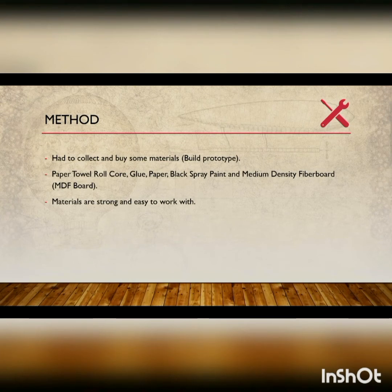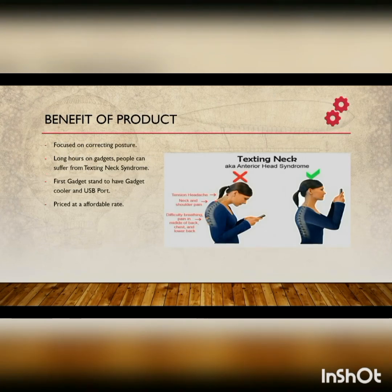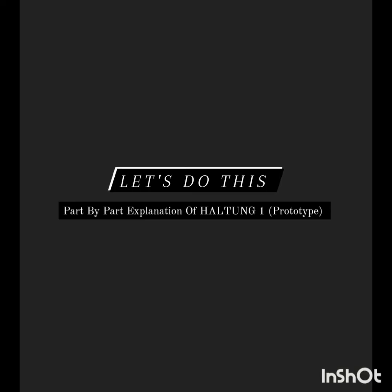Now I move to my final slide, which is benefits of my product. So as I mentioned earlier in my introduction, Haltung 1 is mainly affecting the seating posture of a person, which can avoid someone from getting the texting neck syndrome. And for your information, Haltung 1 is also the first gadget stand to have the gadget cooler and the USB port built into it, because other companies don't do this because it's very expensive. But I decided to include it in, and it's priced very affordably so that everyone can afford it in order to not experience something bad like this. So yeah, that's basically the end of my introduction. Next will be a few photos and few explanation on each part on my Haltung 1 model.